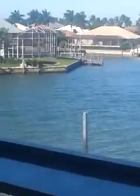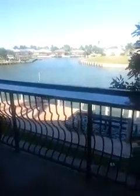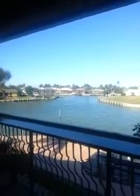This is outside. We have a little deck here. And then back down to our boat dock, and then out where all the dolphins and the manatees come in.